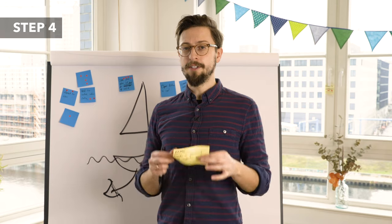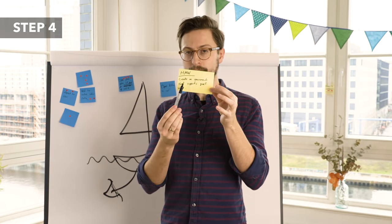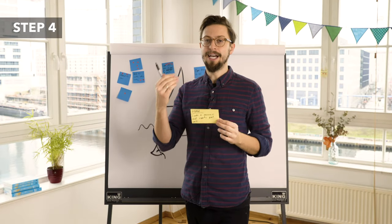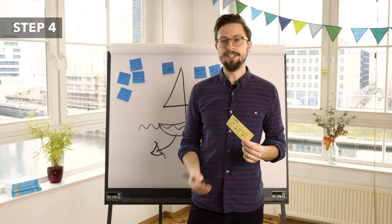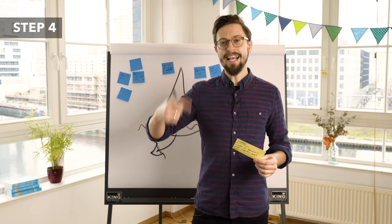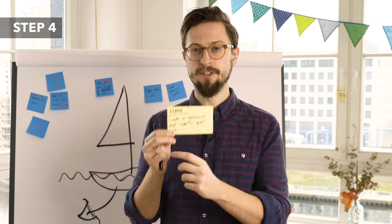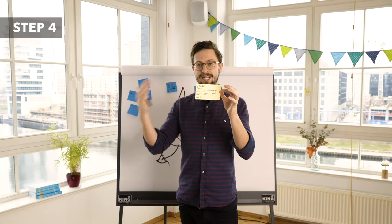Just to be super clear, you're only generating one how might we. You're just creating one how might we for the top voted challenge. If you have extra time later, you can turn all of these challenges into how might we's and put them in a backlog for later LDJs. And then you can start the LDJ already at this point, if you're that clear that this is really the challenge. Right now, you're just bringing one how might we forward to the next step.